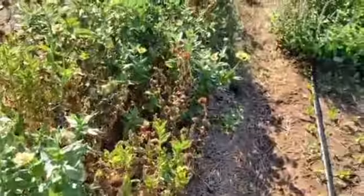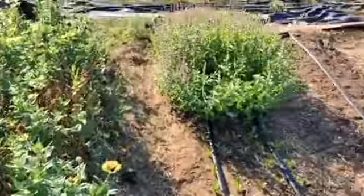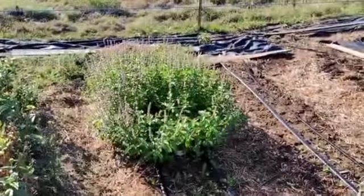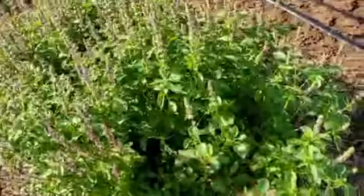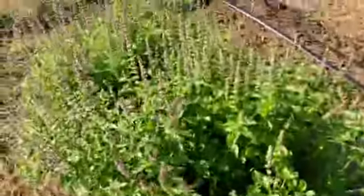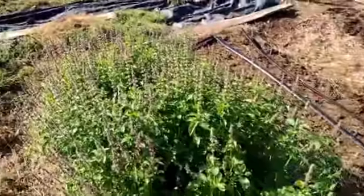I'll get to that. And then this next row is where I've got the lemon basil on the end here. I've been picking some nice long stems out of there, but then I've got these ones that have got shorter stems, so I'll trim them all back, and then hopefully we'll have another fresh lot for Mother's Day.